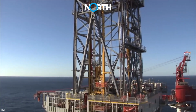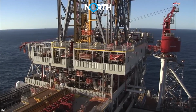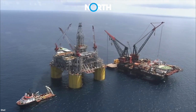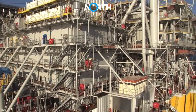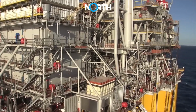The Olympus Oil Platform is the 7th offshore floating platform owned by Shell and utilizes seabed seismic technology. The rig is equipped with 24 drilling wells and features a helipad. To date, the Olympus platform has produced approximately 700 million barrels of oil, equivalent to about 100,000 barrels per day.